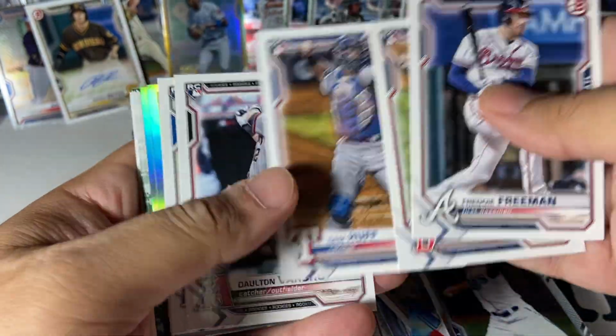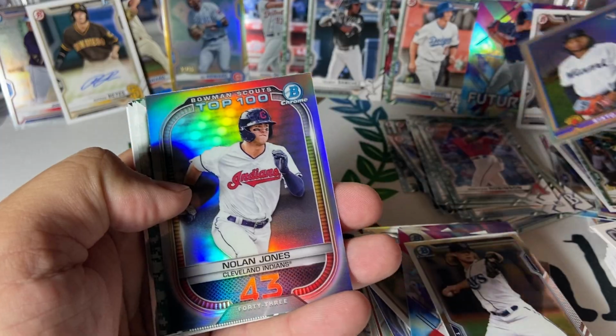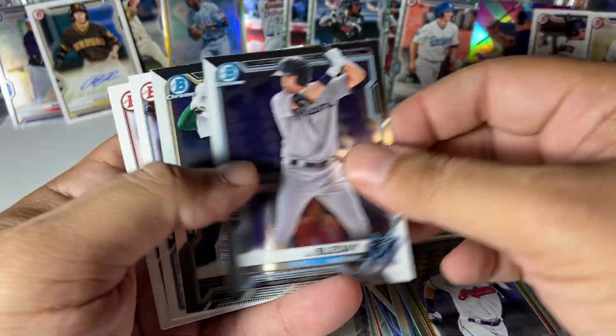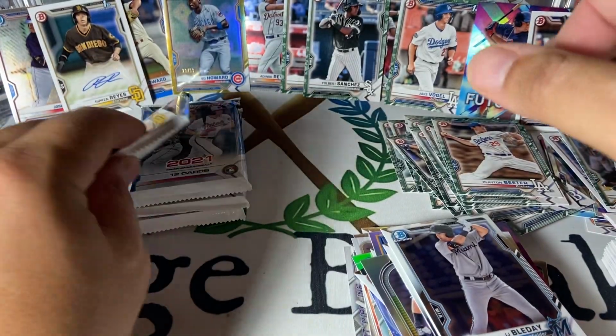Why didn't I? Oh, because I didn't have any more money. That's why. Oh, that makes sense. Sanchez. Nolan Jones, we've got Beater, Rodriguez, Riley Green, Blood A, and Nick Allen. Not a lot going on in that pack. Looks like we got about four packs to go here.